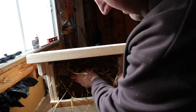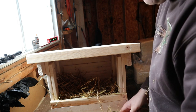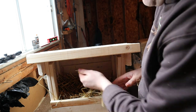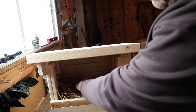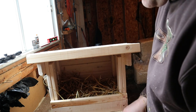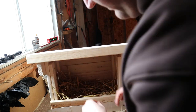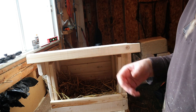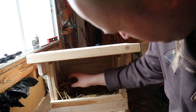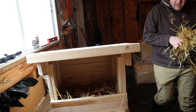Actually, I think this is hay, as a matter of fact. And I think that might be a part of the problem we're having, is that there's a lot of seed head in this. So the birds go in and lay their eggs, and then they come out and they're pecking at the seeds, and I think they hit some. Maybe a bit more.